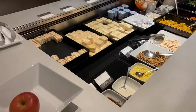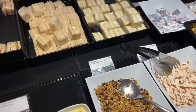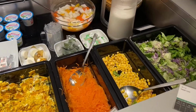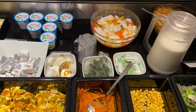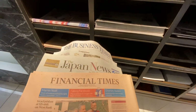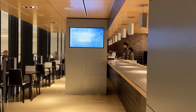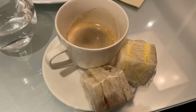And of course, in keeping with Japanese tradition, the sandwiches were partitioned in little sections and nicely wrapped for sanitary reasons. Now, the salads were not quite as sanitary, but I think it was all pretty decent for the time of day, and the portion size was good for those wanting to fill up. As you can see, they also had a nice selection of international newspapers, which I helped myself to. If you wanted a triple Manhattan at 8 a.m., that was a possibility too. Time for just one last coffee and sandwich before we head over to the gate.